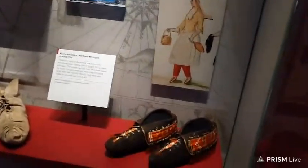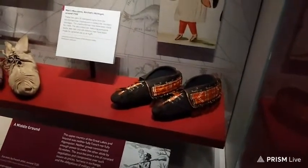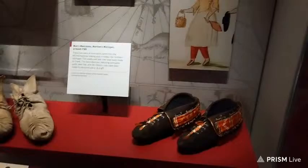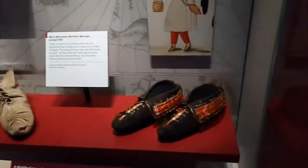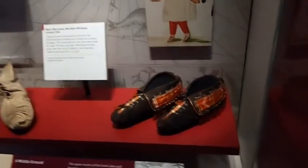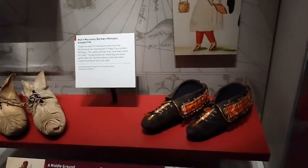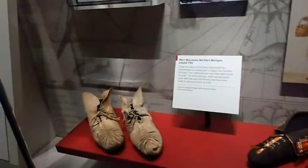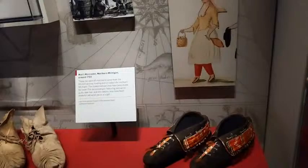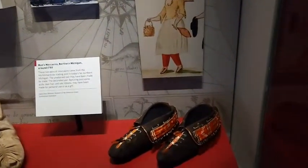Man's Moccasins, North Michigan, around 1790. Now, I have a moccasin pattern, and I cannot wait to make some tall boot moccasins. Trading post in today's far north Michigan. The unadorned pair may have been made for trade. A decorated pair featuring porcupine quills, deer hair, and silk ribbons may have been made for personal use or as a gift. Wow.